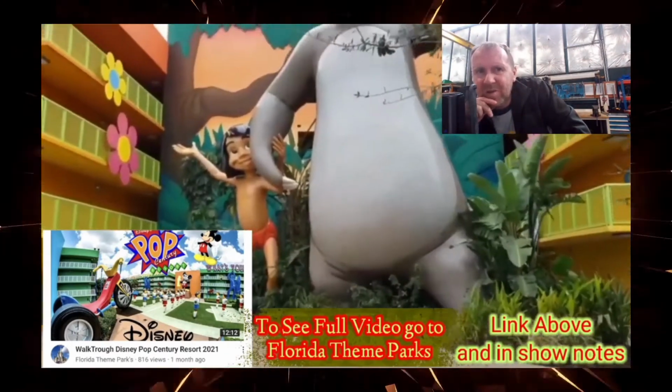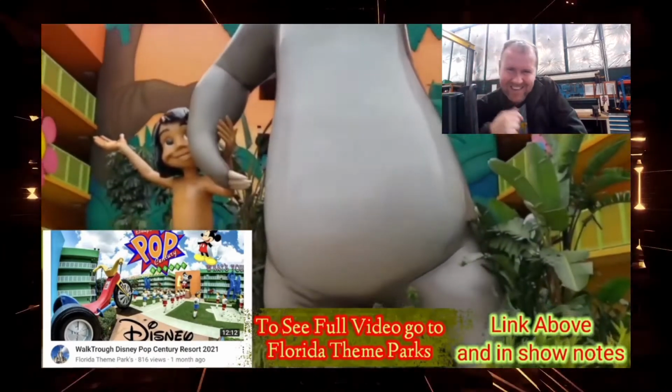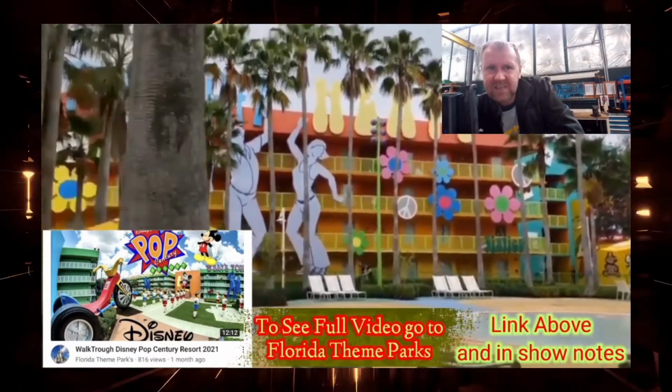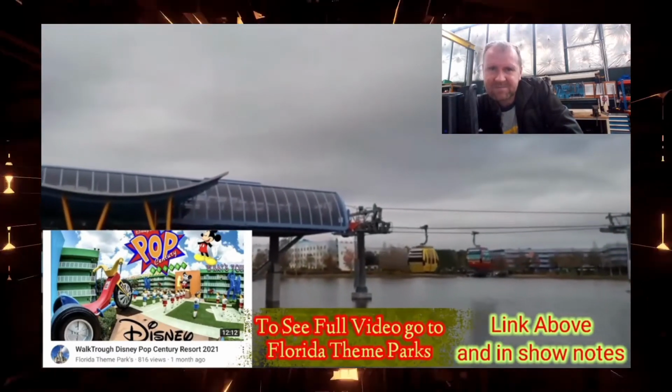Look at them colours though, if you're hungover the day after, they may not be the best colours for your eyes. Little splash pad area for the children there. And there's the Skyliner again in full effect.